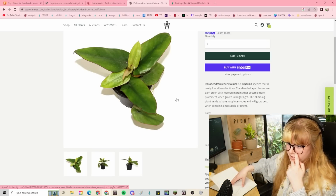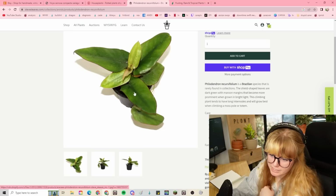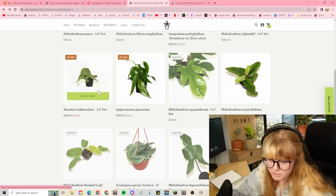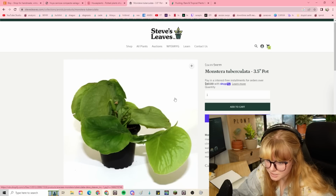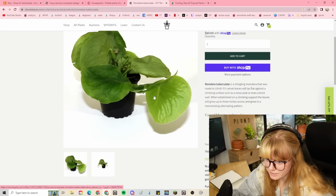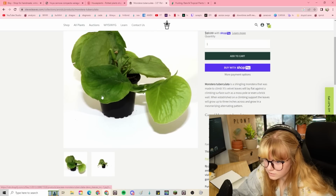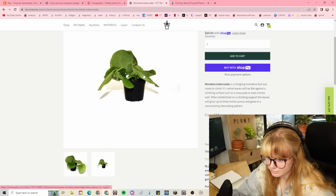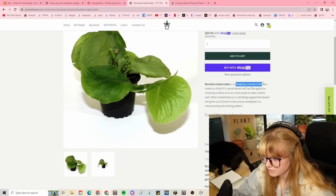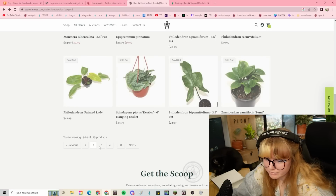Philodendron recurvifolium. That is really cool. I love the red edges, honestly. It looks like Billietiae mixed with an Adansonii, but with red edges. Monstera tuberculata. That's fun. This is definitely not meant to be growing in a pot like this. This is definitely made to grow on a tree. And I don't know if it's just a bad picture, but that looks like a really sad plant right now. It's not sad, it's just not growing on what it should be. It's a shingling Monstera, so it wants to grow on something. Yeah, that plant looks really sad.